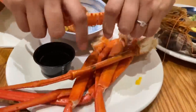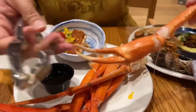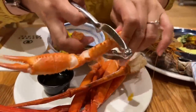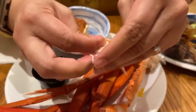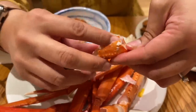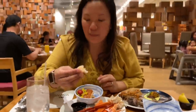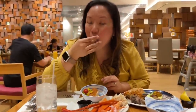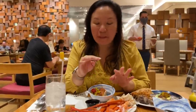But, you know what? He did give us some of these. They're pre-cut, but he gave us some of these to facilitate the cracking of shells. Yeah, this is one of the reasons I stay away from crab. Crab legs are a lot of work. Okay, here's a nice piece here. No butter first. Okay. Nice and warm.